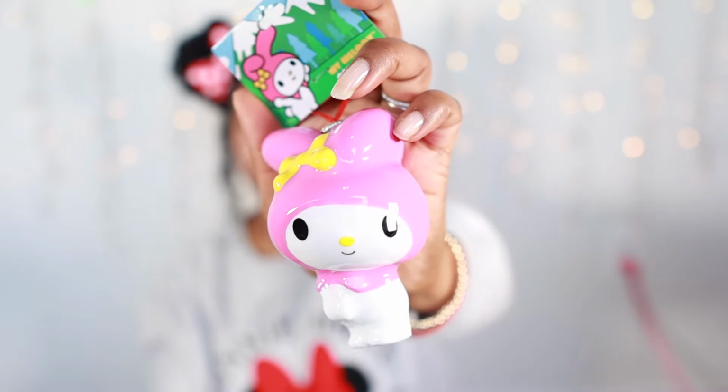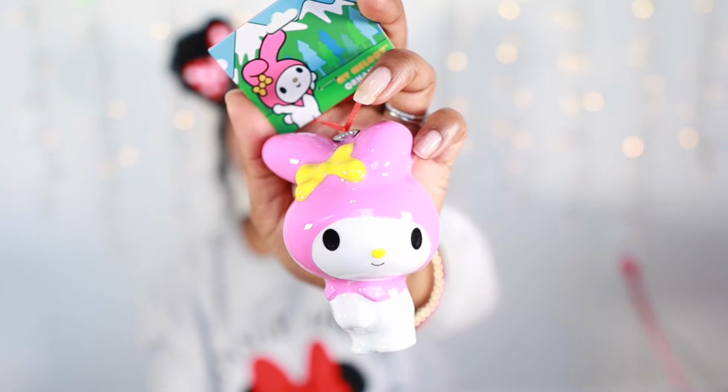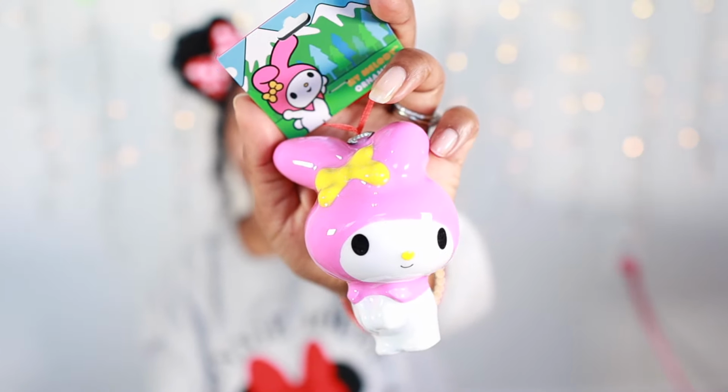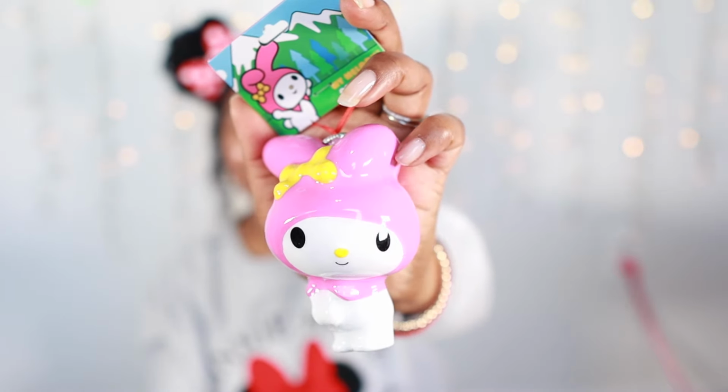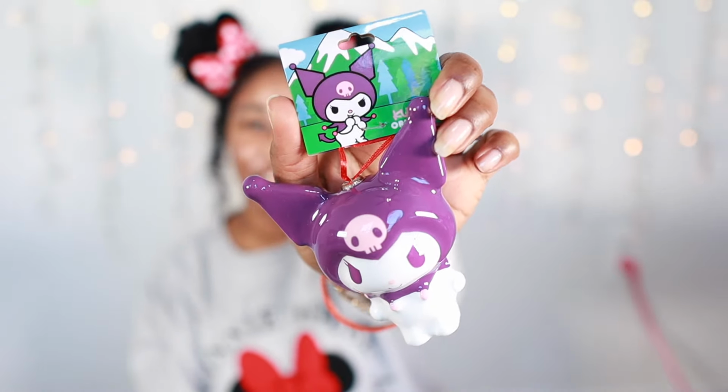I also got two of these My Melody ornaments. How cute is she? Oh my gosh, the pink and yellow combo just looks so girly and adorable. I love it. Then kittens, I got two kuromi ones.